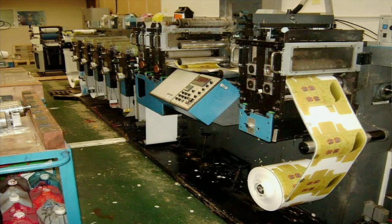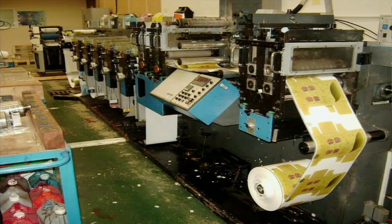So I got 10 credit cards and loans and got loads of money together, and I bought myself this printing press. It was huge, like 5 meters long, and I covered myself and the floor with ink, and I just made a total mess. But I learned how to print.